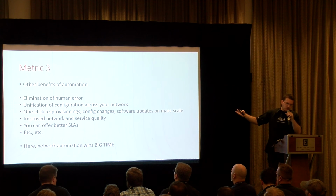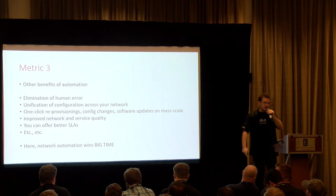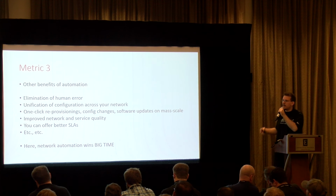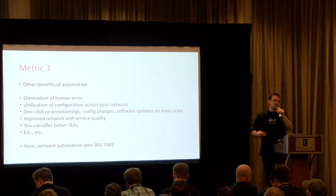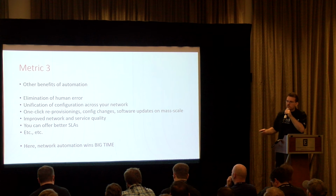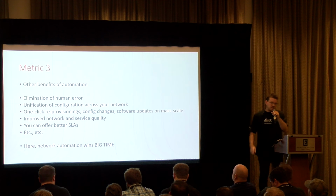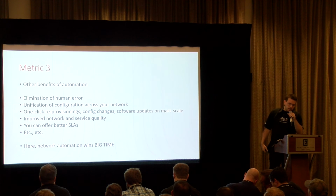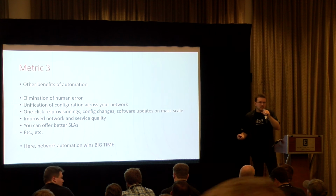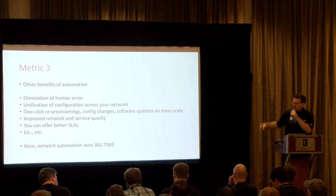So yeah, one-click provisioning, one-click configuration changes which are instant across the entire network, software upgrades on a mass scale that now become non-invasive operations, because you can schedule them at 3 a.m. every night, which has very little customer impact, and they will be immediately applied across the entire network. Yeah, improved network and service quality due to that consistency and all of that.